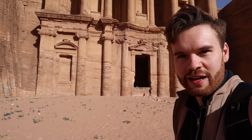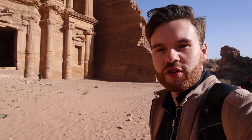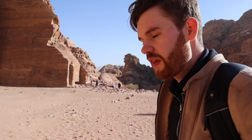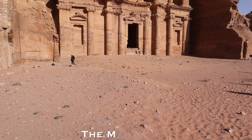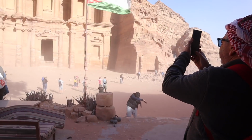After climbing the 800 or so steps, now here by the monastery, one of the most iconic buildings here in Petra. It gets its name from the fact that there are crosses carved on the inside, but it's Nabatean, not Byzantine. And wow, it is spectacular. The sand is blowing everywhere at the moment. I've taken my quick opportunity to film. You couldn't open your eyes a second ago and everyone was having to cover their things and their eyes from the sand.